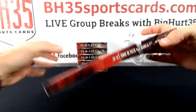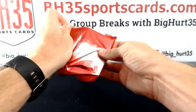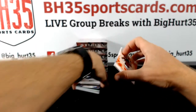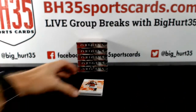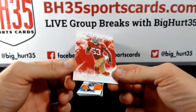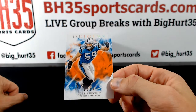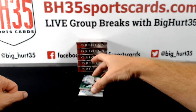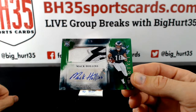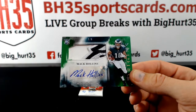She is a beaut. It's clean. J.J. Watt. Corey Coleman. Come on. Navarro Bowman to $299. Luke Kuechly to $150. Holy guacamole. I said that. Matt Collins. 1 out of 5. A little eagle eye going on there. Eagles is Hobby Box 604.